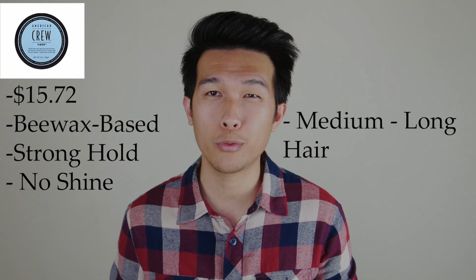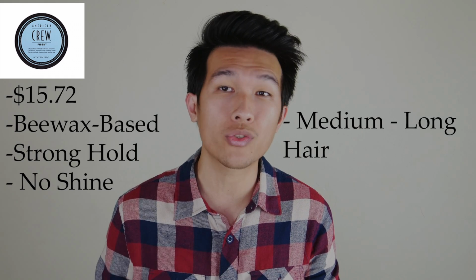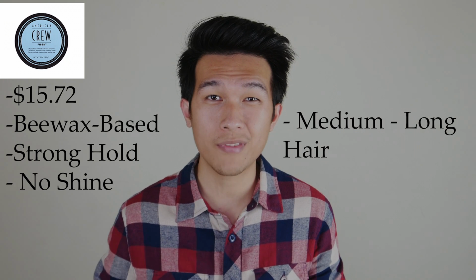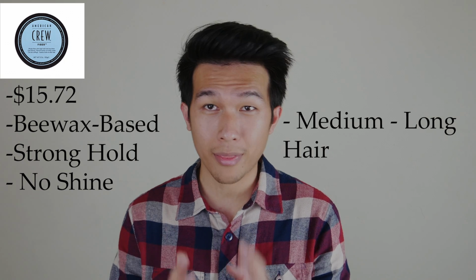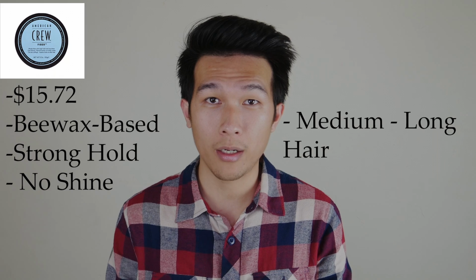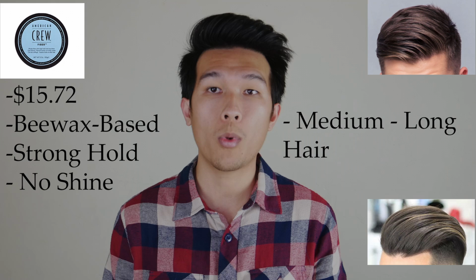Next we have the American Crew Fiber, and this is a beeswax base. So far it has the strongest hold out of all four. It comes in a clay form. It is currently selling for $15.72 on Amazon. And for those who have thick, medium to long length hair that want something strong to hold their hair together, whether you have sleek back hairstyles or comb over or anything that requires really strong hold, this is perfect for you. It is currently selling on Amazon for $15.72, and it came in a yellow paste form. It has no shine.